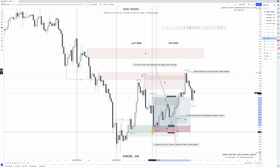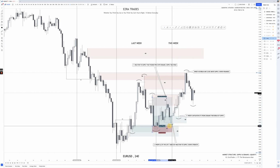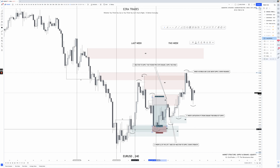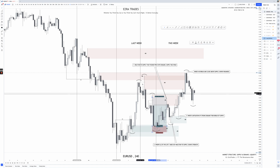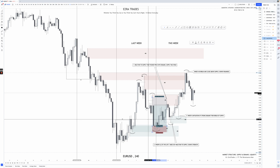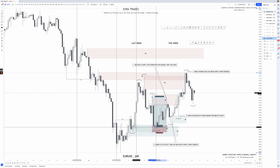We'd cover the low, just the low. And then what would I be targeting? Well, considering that this is a 4-hour POI, so 4-hour demand that gave us a 4-hour change of character, we've tapped 4-hour supply. 4-hour supply is engulfing in its nature and very aggressive to the downside. But I think mostly because we don't have enough buy orders, because most of them are resting below here.